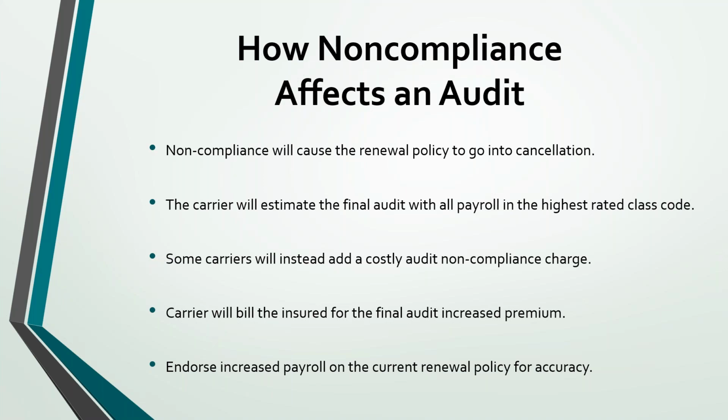I want to stress all of these are not great, and the importance of complying with your final audit is super important. As you're now aware, by not doing so, it's just going to cost the insured and you extra time, work, and money spent.